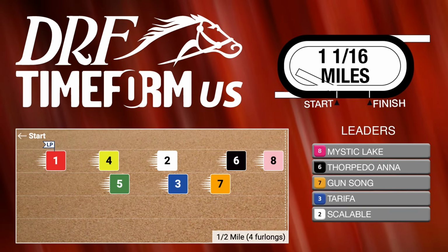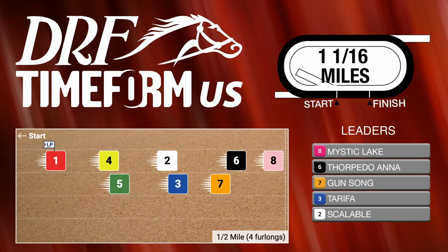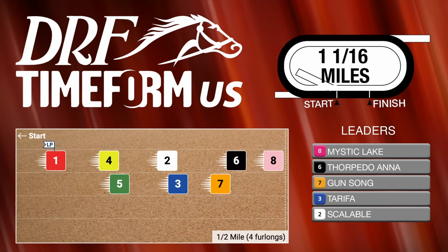Yeah, good. I mean, she's in really good form on the way into this, and she is very fast, but there are distance concerns here. There's still some class concerns here, Dan. And it's not like she's just going to be able to go out there and walk on the lead because there's plenty of tactical speed behind her.